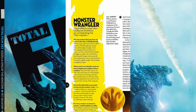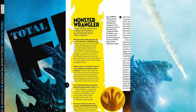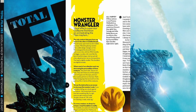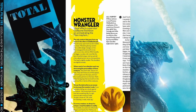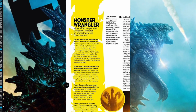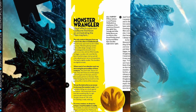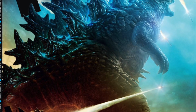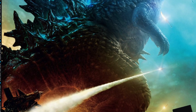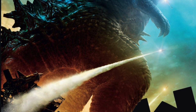This was at the behest of Michael Dougherty, and the design changes they made were redesigning the dorsal fins to be a bit more in line with the '54 Godzilla. We knew that, basically making it a bit more of a maple leaf shape, kind of a starfish shape, as Guillaume refers to it in the interview. He also makes reference to some adjustments in terms of proportions. The head is slightly smaller, the shoulders are slightly broader, and I guess that added to a more reptilian, crocodilian shape, more dinosaur-like, a bit more realistic.